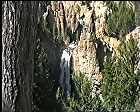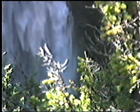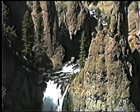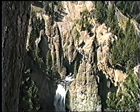It's about 1:50 p.m. and we're here August 12th. And as you can see, there's a little part where you can stand right next to it. You might not be able to see that. It's not at that falls, it's at a different falls.